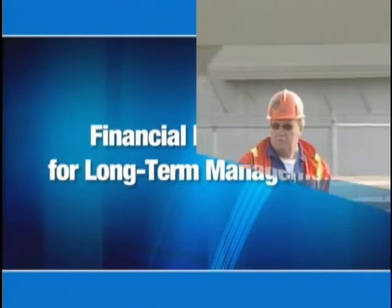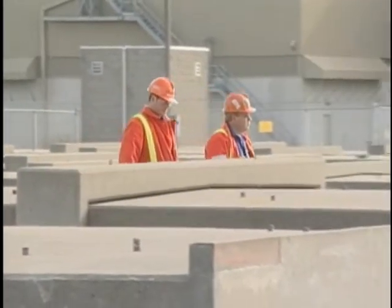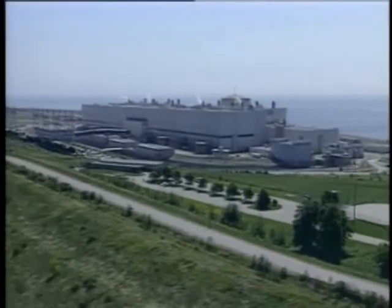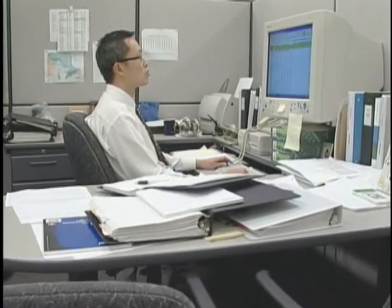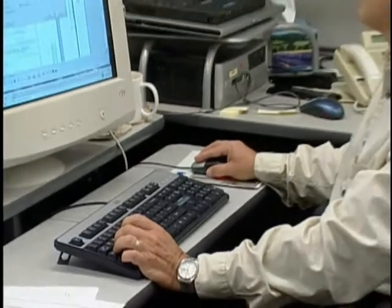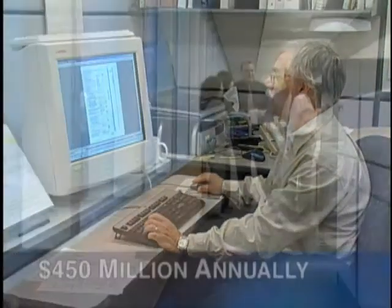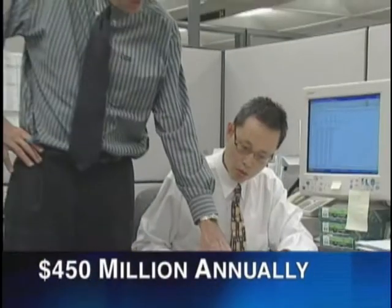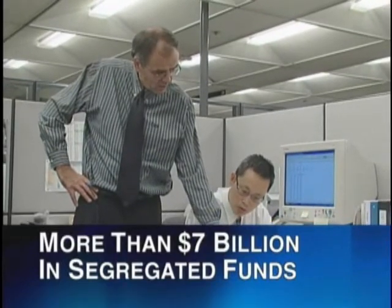It is also our responsibility to have money in place to cover the long-term management of our waste and the eventual decommissioning of our nuclear power plants. To meet these liabilities and to ensure that today's consumers, not future generations, are bearing the cost, OPG has established segregated funds solely for this purpose. We contribute approximately $450 million annually into these funds, which now stand in excess of $7 billion.